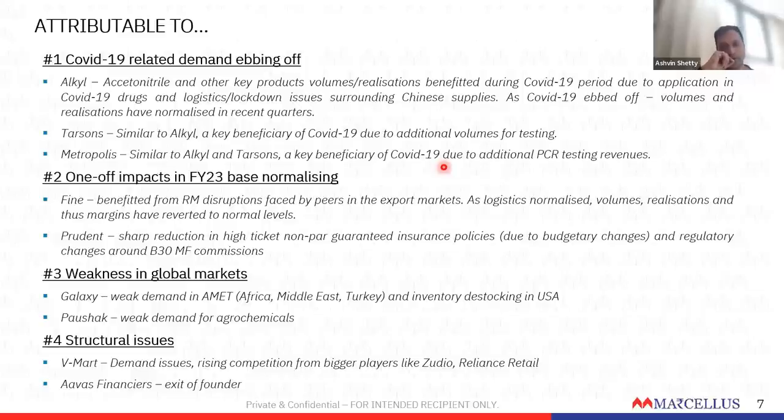It used to be around 7-8% of the portfolio. We brought it down to 4%. Again, this is something we are keeping a close tab on, how the company and things develop over here. So, barring V-Mart and Aavas, we don't see any structural issues in any of the portfolio companies. As a result, despite near-term weaknesses, we continue to maintain sizable positions in most of the portfolio companies.